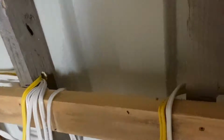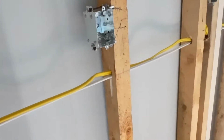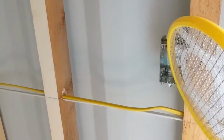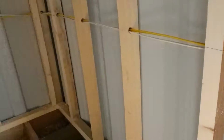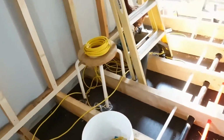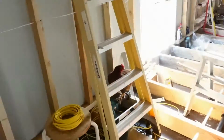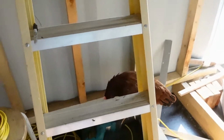And then this wire is going all the way through here down to these ones. Don't know why there's no wire going to that one. Chicken coming in here again. I should be looking for eggs too where I'm walking because they seem to keep coming in here. And of course, pooping. What are you doing, chicken? You don't need to lay eggs in here. I think you got enough places to go.